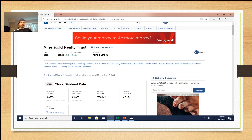So here's some information about COLD. As of October 23rd at 5:39 p.m., it's $38.42. The symbol is COLD, as I was joking around and referring to, cold as ice. Its dividend yield is 2.09%. Its payout ratio is 195.12%. The annualized payout is 80 cents. Well, it's kind of brand new, so it's just talking about the dividend growth in X amount of years.